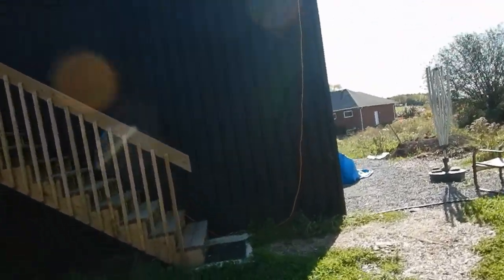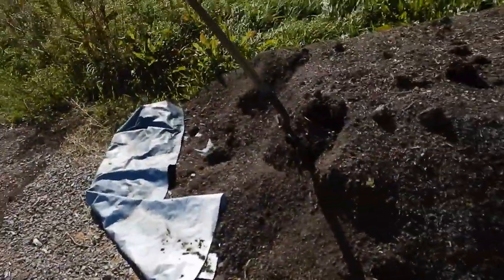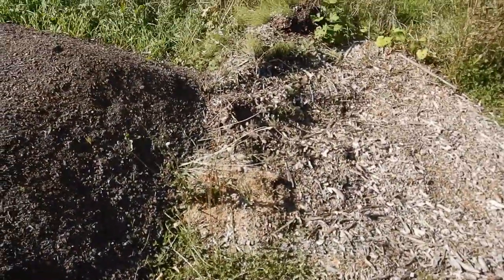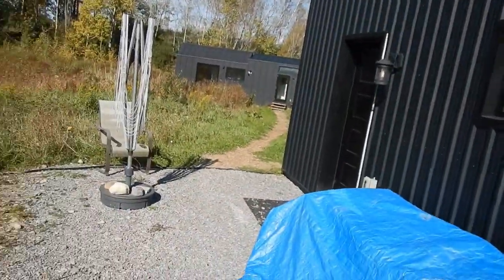So you see the kinds of processes that we go through on a regular basis. There's the topsoil that we're going to be putting into the raised beds. And there's the remains of a load of wood chips that I think I'm going to put back onto the pathway to Rachel's tiny house.